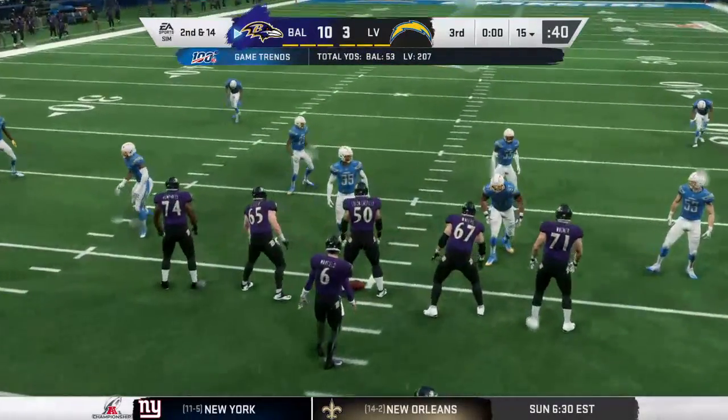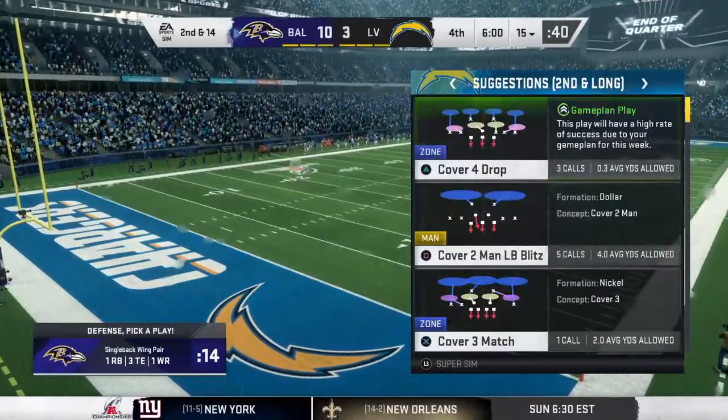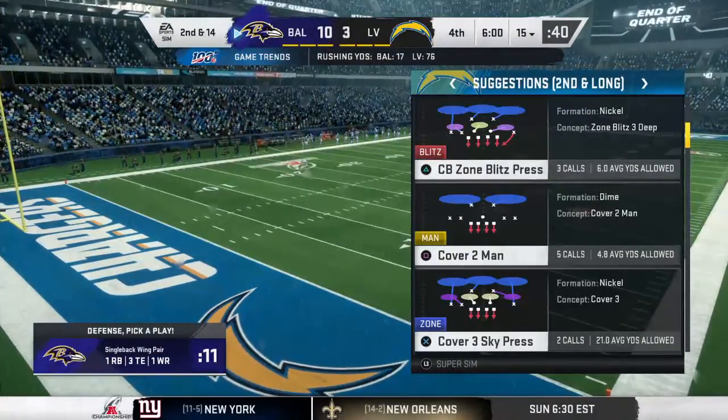Well, the first play of the drive lost 4. Now they'll look to move it forward here on 2nd and 14. 1 quarter remains for the right to go on to the Super Bowl.